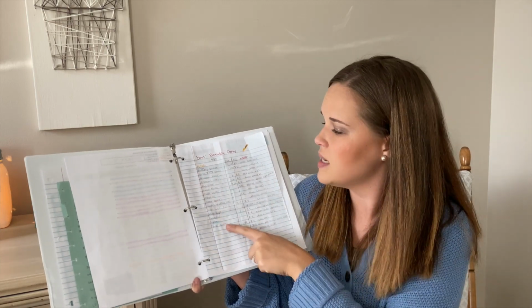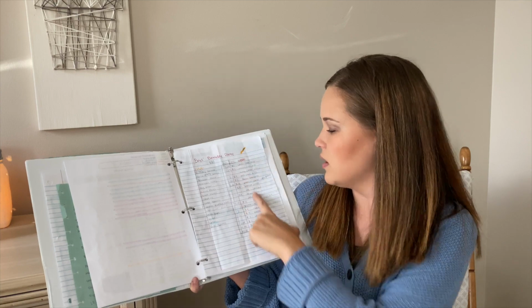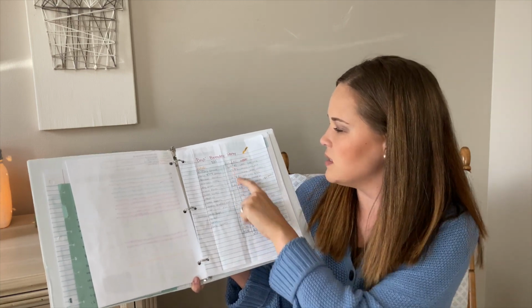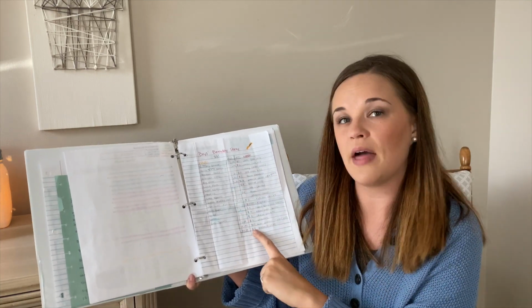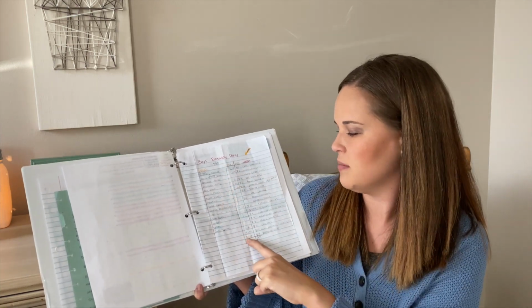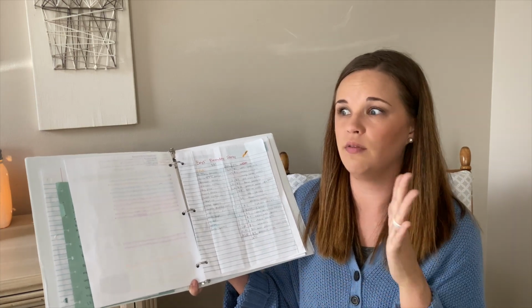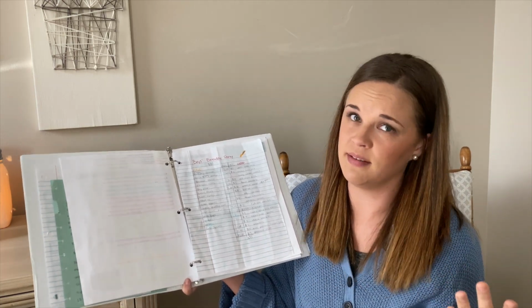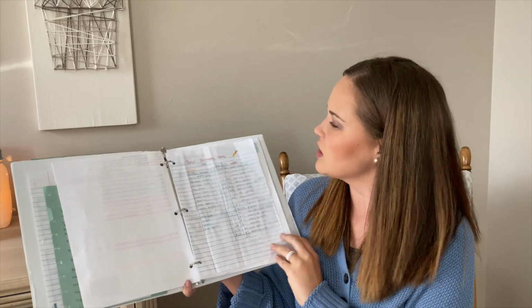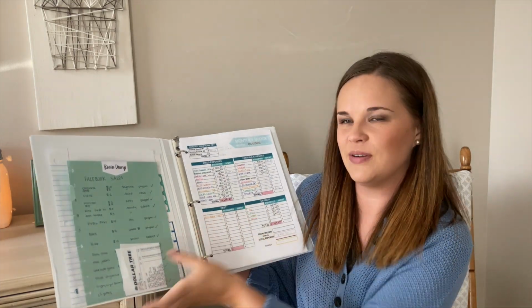I go ahead and write down what we already have that we don't have to spend money on. Then I write all of our needs over here. I put an estimated total of what I think we will spend on those things. And then as I actually buy them, I write in how much we did spend. That way I'm keeping really close track of, did we spend more? Are we spending less? That kind of thing. So that's just an overall look at what's in here.